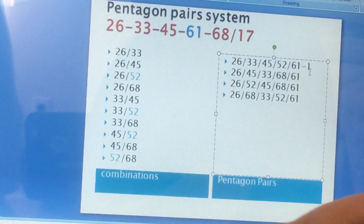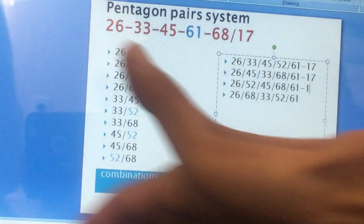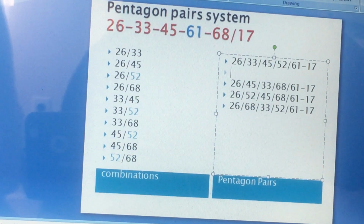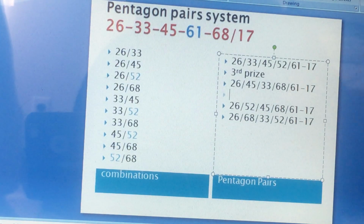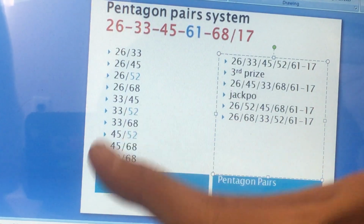And then let's say I have 17 on these lines. So let's go down and do 17. Let's say I play 17 on these lines. And then where's the winning combination? I have 26, 33, 45, 52, 61, and 17. Because of 52, I only hit third prize. Now, by doing this, 26, 45, 33, 68, 61, and 17, because I have no 52 and all the combinations are here, I got it correct, this would be the jackpot line. You will have hit the jackpot.